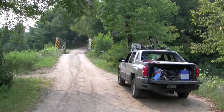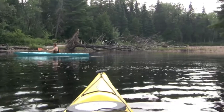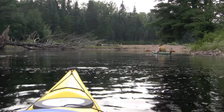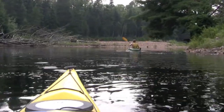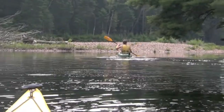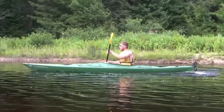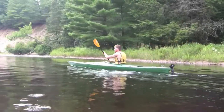I'm gonna move the truck out of the way and park it up a little bit further. Go right into the lake. Time now is 14:51 and we are possibly heading into Chase Lake. Rapids up ahead.